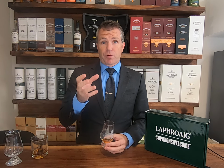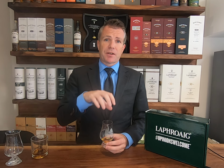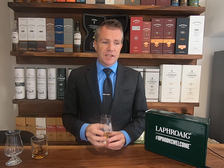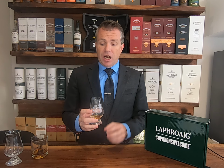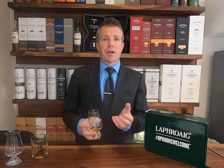The nose on this is absolutely outstanding. It's that Laphroaig phenol, peat, smoke, all those aspects are in the whiskey right away. There's no denying this is a Laphroaig as soon as you get to the whiskey. And you can tell it's going to punch a little bit heavier, definitely. So I'm not going to add water to this particular whiskey. I recommend, if you'd like to, try it neat first and then open up with a little bit of water later. But absolutely a stunning whiskey.